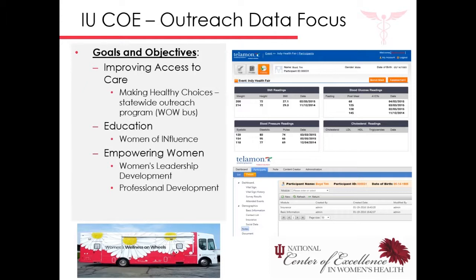They go to different communities, and they provide screening. In that bus is basically a mobile doctor's office. So there are exam rooms, there are bathrooms, and then there's a station for registration. They use StatWatch on the bus to capture the information from the women that they're serving.